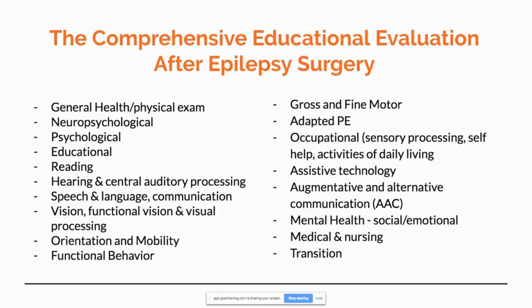So we have a recommendation of what the comprehensive educational evaluation after epilepsy surgery would look like. This would be for a child who had major resection or hemispherectomy, every single possible area that could be assessed. Your child, again, may be different. You might not need every area assessed. My son, for example, who had a hemispherectomy, has had every evaluation on here except for AAC and nursing. He's never needed a nurse at school. So depending on your child, you're going to look at what the right evaluations will be. And I'll talk about each of these in detail as we go throughout the presentation.